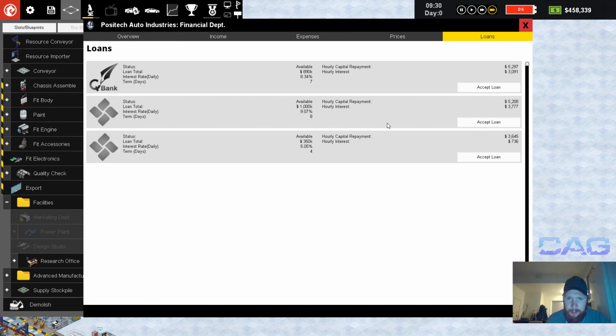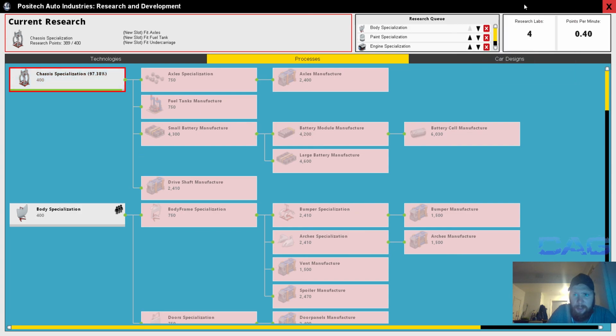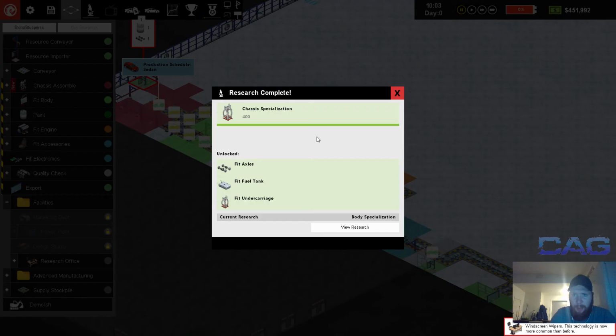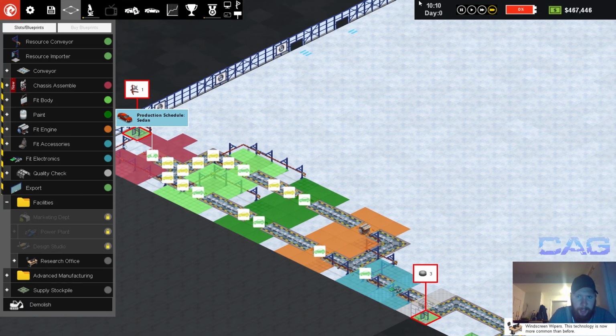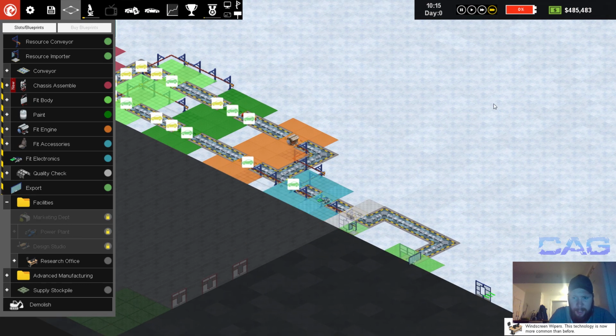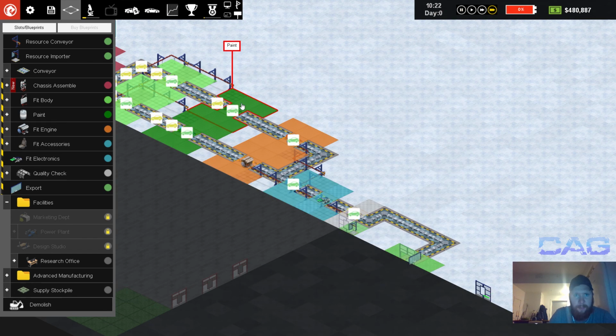Now there's a couple of different options. You see your hourly capital repayment, 5 grand, hourly interest, 3,700. This is paid back over 8 days, 7 days, and 4 days. Now the thing to keep in mind is that you need to produce enough cars in order to stomach the loan. You need to pay back as well. Now time passes by fairly slowly, so we'll be selling quite a few cars before we reach the set point. Let's try to increase it 5 more %.